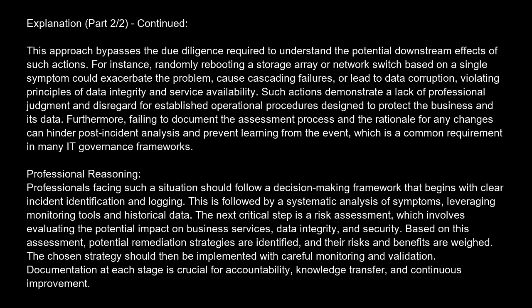Such actions demonstrate a lack of professional judgment and disregard for established operational procedures designed to protect the business and its data. Furthermore, failing to document the assessment process and the rationale for any changes can hinder post-incident analysis and prevent learning from the event, which is a common requirement in many IT governance frameworks.